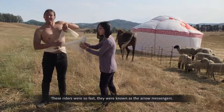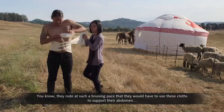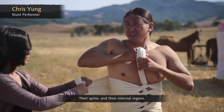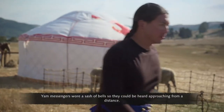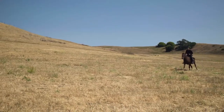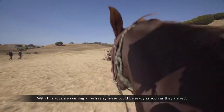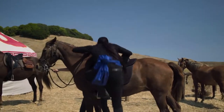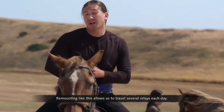These riders were so fast, they were known as the arrow messengers. They rode at such a bruising pace that they would have to use these cloths to support their abdomen, their spine, and their internal organs. Yam messengers wore a sash of bells so they could be heard approaching from a distance. With this advance warning, a fresh relay horse could be ready as soon as they arrived. Remounting like this allows us to travel several relays each day.